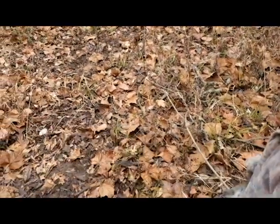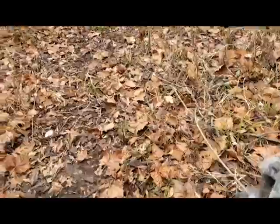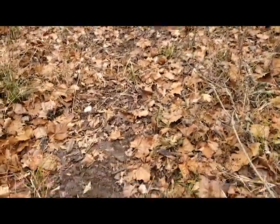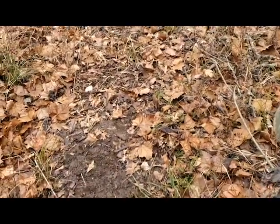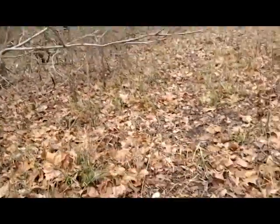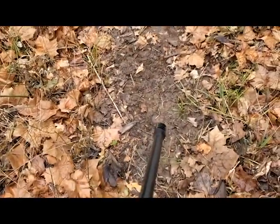Is that a buck horn? Yeah, that's where bucks rub their horns right there. So we're gonna mark this on the map. And next year, I'll hang me a stand right there for a set. See what I can come across, especially down here.